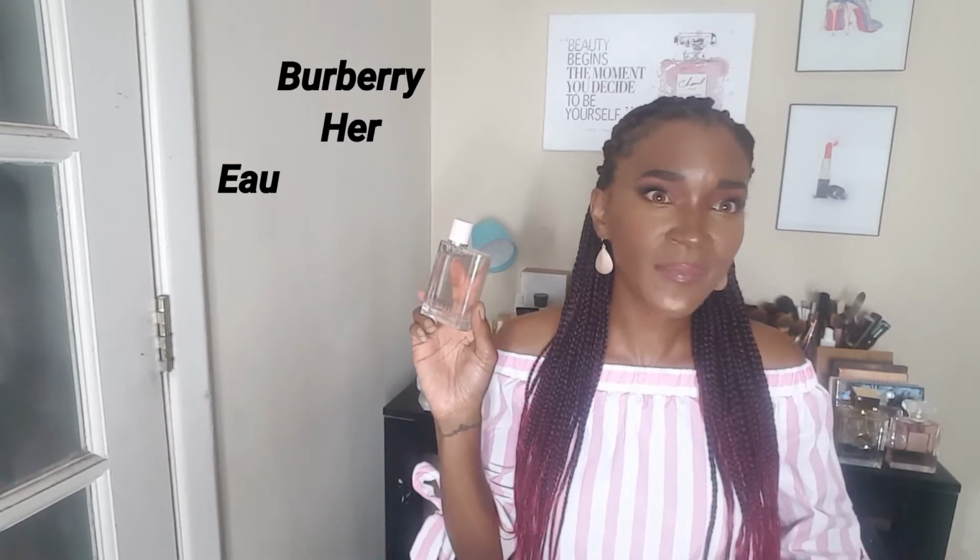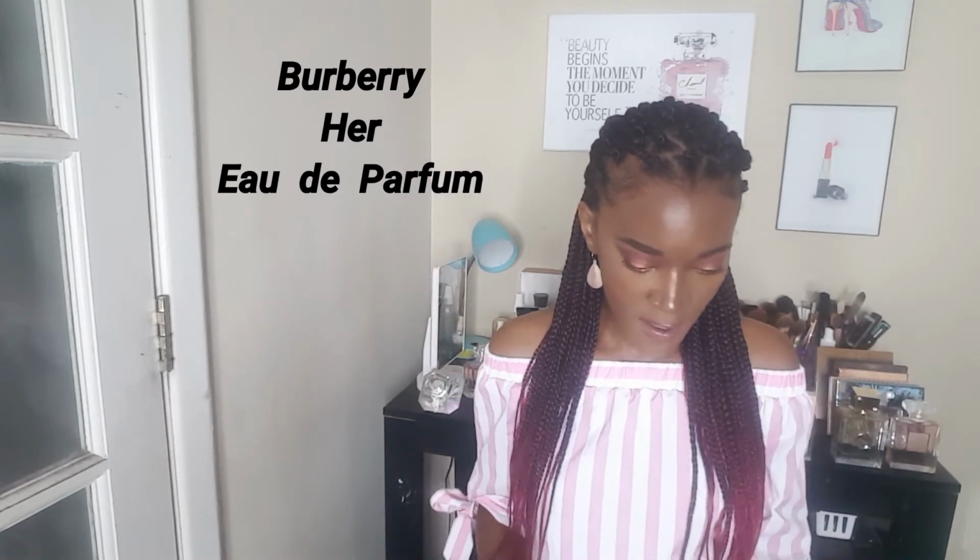Okay, so next up I have a sweet feminine, if you will, and this is my scent of the day, and this is Burberry Her, another favorite of mine. And I can just spray this on me. Gosh, I love this. And this is an eau de parfum, in case anybody is wondering. And this is a fruity floral with gourmand undertones, and I 100% agree with that.